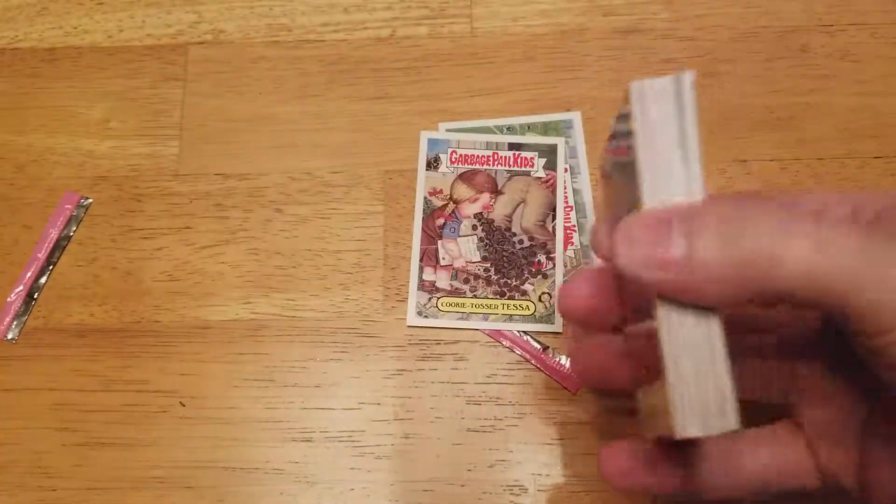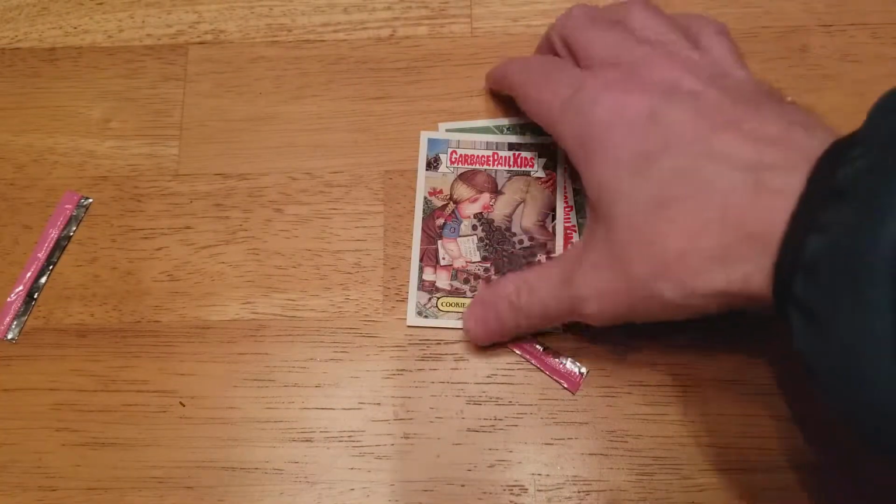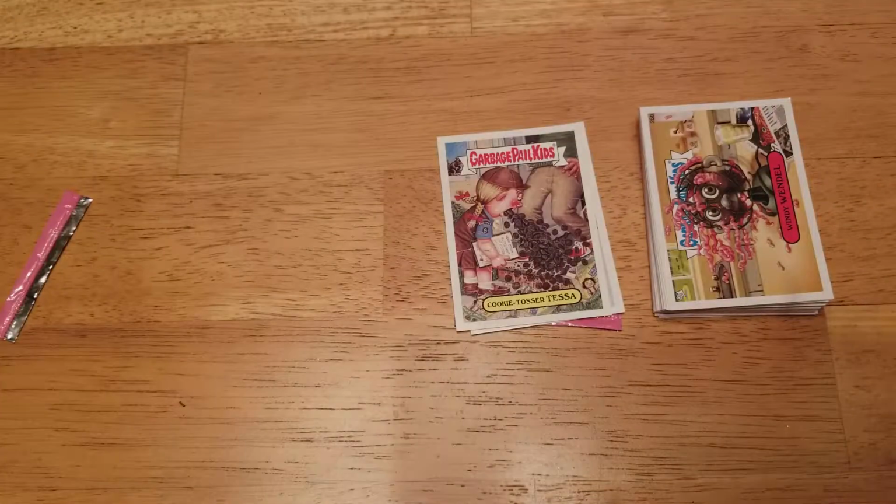So I'm on my way to getting that set, because that is a goal of mine, is to complete those All New Series sets as well.